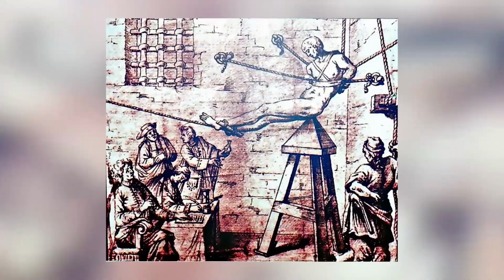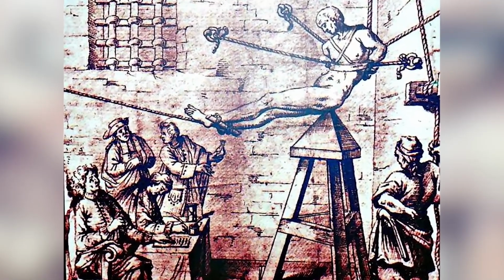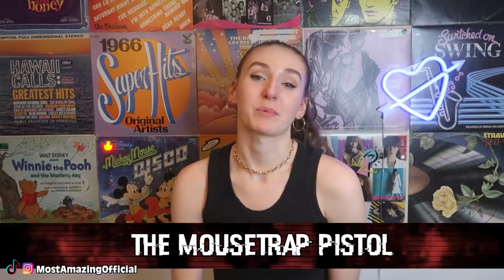That gets inserted up their yahoo. The victim was then slowly and painfully stretched open by this device. Eventually, their body would tear and they would be impaled. Doesn't that just sound peachy? This instrument was used until the late 1800s in Europe. I can't imagine how painful that must have been. So let's not bring back that form of torture. Ever. In our 9th spot, we have the mousetrap pistol.